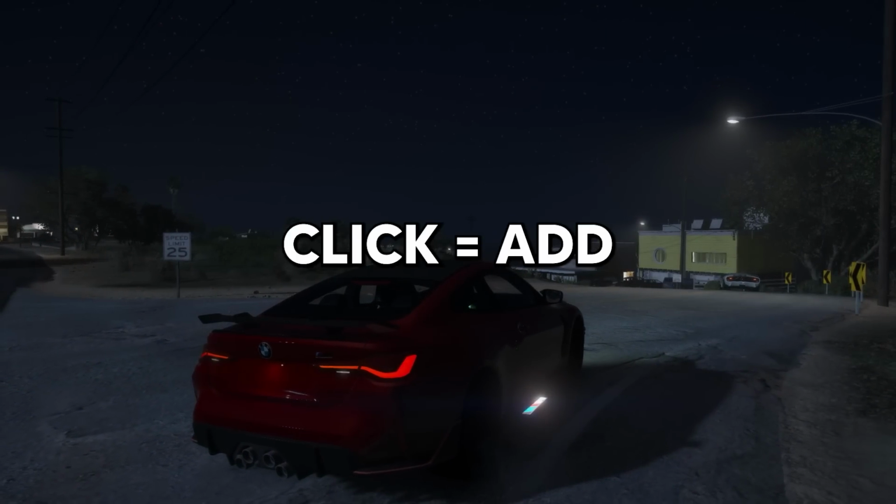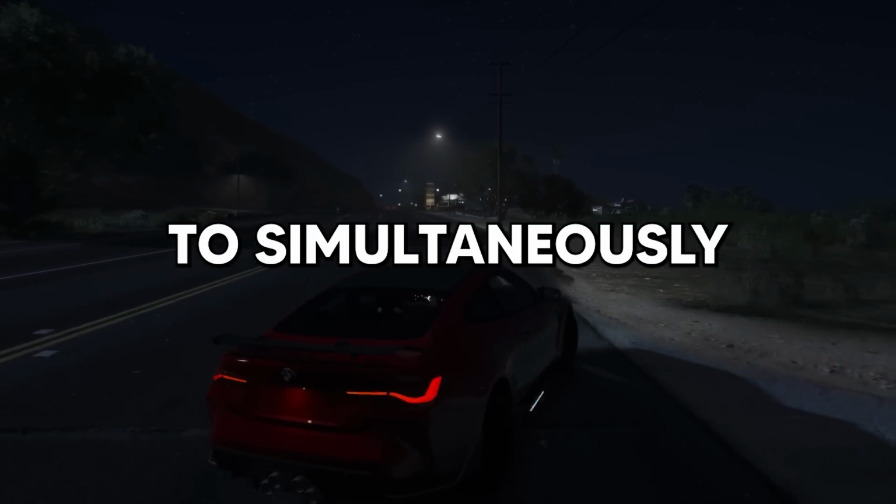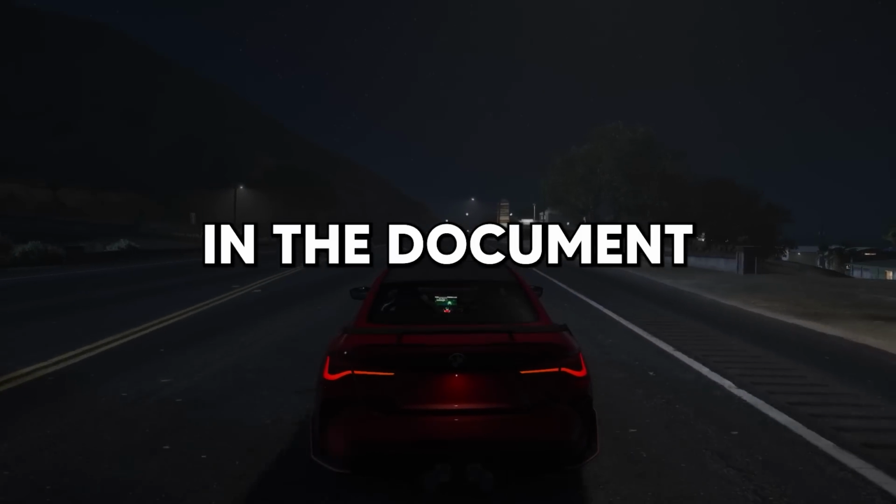Control plus left mouse click equals an additional cursor at the mouse's current position, allowing you to simultaneously type at multiple positions in the document.